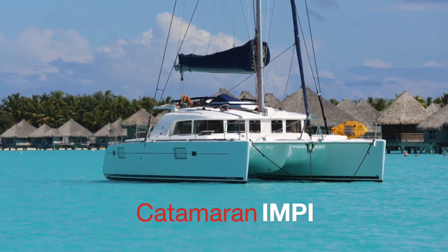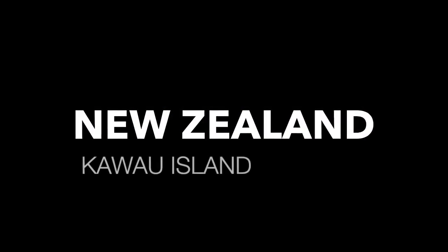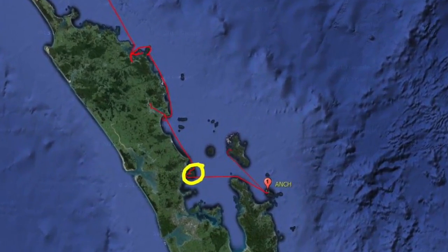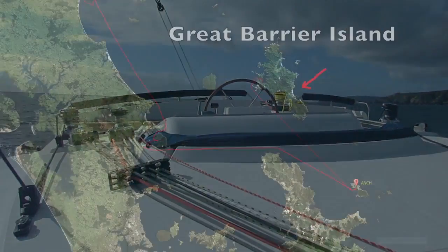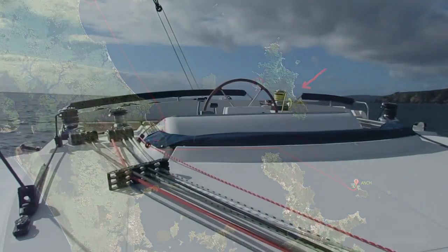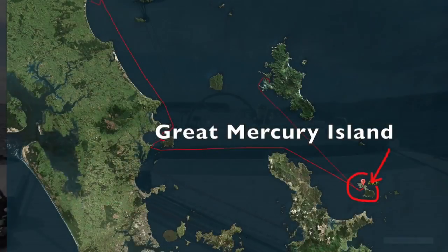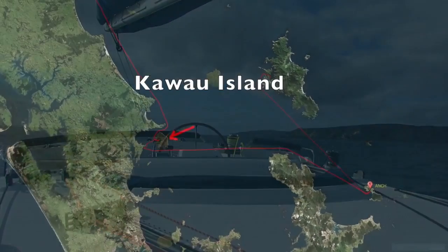Well, hi everyone, and welcome back on board Impi the friendly catamaran. So here we are cruising the islands of New Zealand, and today we want to share our visit to Kawau Island. So we sailed from Great Barrier Island, which we still need to share with you all, to Great Mercury Island, where we had a great time shared with you on our previous video, before making our way to Kawau Island.